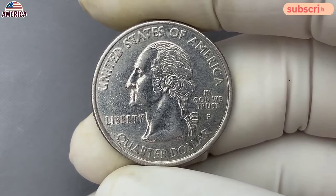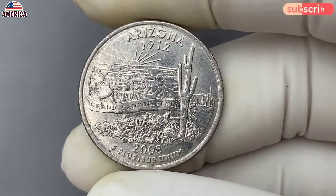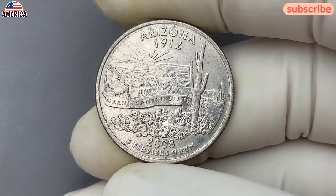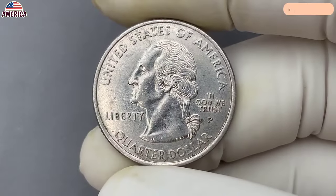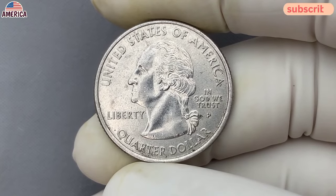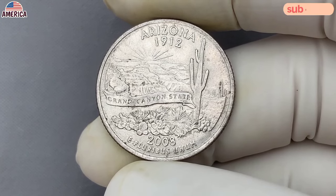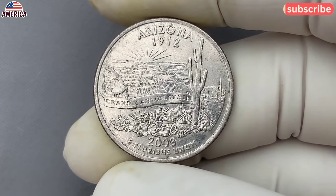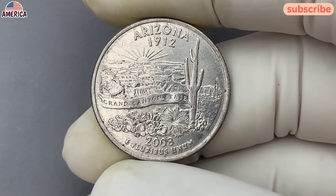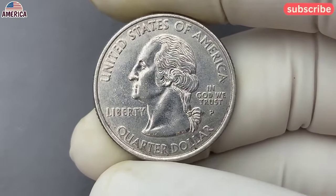For those who love the thrill of the hunt, searching through rolls or collections for these rare varieties can be an incredibly rewarding experience. Now, here's the jaw-dropping revelation you've been waiting for. An Arizona Quarter from 2008 with significant mint errors, especially those in pristine condition, can fetch a staggering $76,000. Yes, $76,000 for a single quarter that perfectly captures the spirit of Arizona while offering extraordinary rarity and collector appeal. So, if you're passionate about coins or looking to dive into the world of rare collectibles, the 2008 Arizona Quarter is one to watch closely.